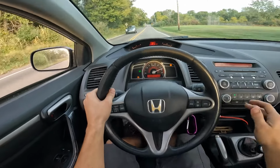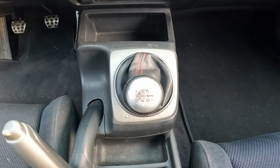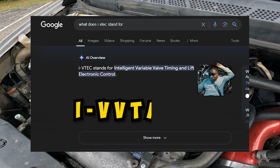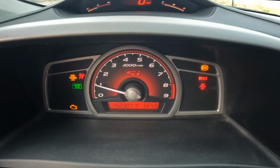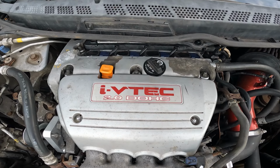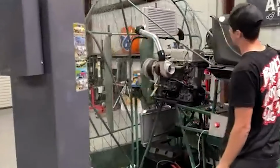Coming standard with a limited slip, 6-speed manual transmission, and revving to 9,000 RPM. Equipped with Honda's iVTEC, this K20Z3 comes in the 8th generation Honda Civic Si. It's also known as Honda's best engine ever. This engine is very commonly used in the aftermarket community to swap into track cars, drift cars, or even boats. The Honda community couldn't get bigger.